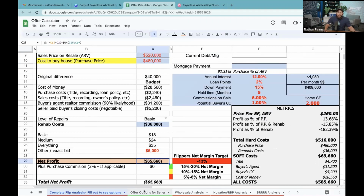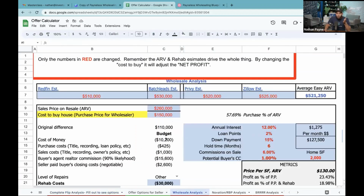Nobody. So if any of you are doing your math and you're like, wow, I think I have a deal. She's giving me a great deal of 520 and I got it at 480. That's not a deal. It's in the red. You need to be in the green. So what we do is we put in these numbers and it tells us exactly where we need to be. Okay, so here's the wholesale.